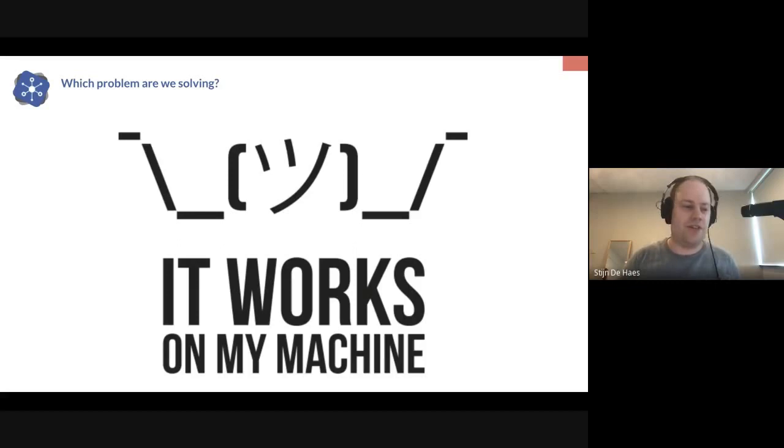So the problem we are solving is we've just coded everything. It works on my machine, but my machine is a MacBook. In the cloud, I can't run stuff on MacBooks, so I can't ship my MacBook to the cloud. That's also not an option. So I want to package my code somehow and ship it to the cloud so it can run over there, or an on-prem solution.